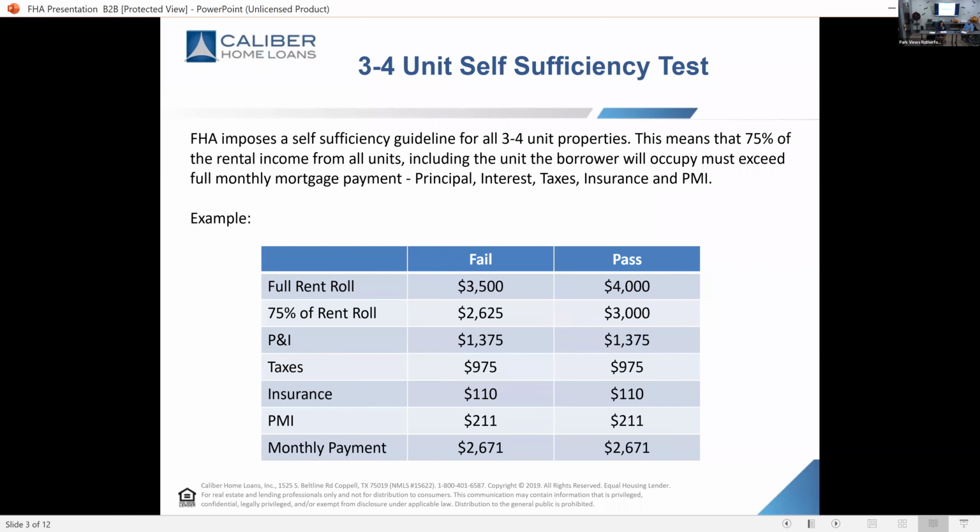So a 580 score, and every person on that loan occupies the house, 3.5% down. Even 2 to 4 units. Over 4 units, we cannot do.